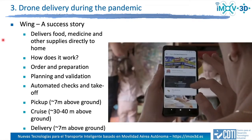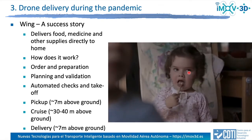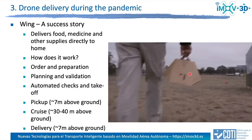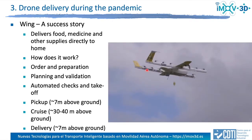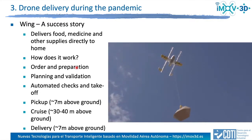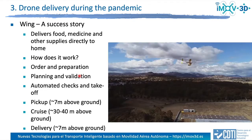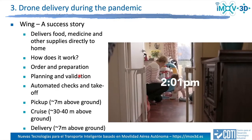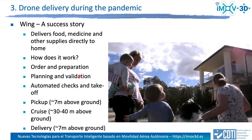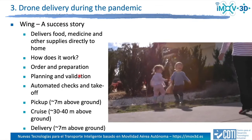Well, how does it work? A customer orders through a mobile app that allows selecting the product in a couple of clicks, and then the goods are packed in a special container, and when it is ready, the aircraft is sent to pick up the package. In parallel, a safe route is planned autonomously from the nest place of the drone to the pickup location and to the delivery place. It takes into account weather conditions, airspace restrictions, obstacles, aircraft performance, operational requirements, and other Wing aircraft in the area.